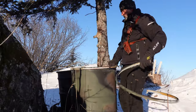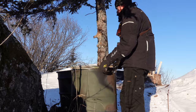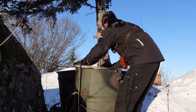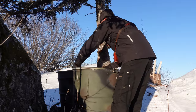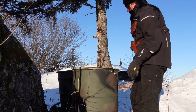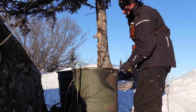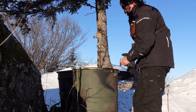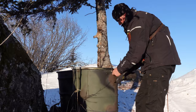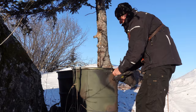I've been keeping food in here for almost 8 years now, and I haven't had any problems at all with any types of bugs or anything like that. No spoilage. They're pretty airtight after you seal the lids up, so I'm gonna try to find a nut for this. Tired of messing with this wing nut. Go down to the workshop and see what I can find.